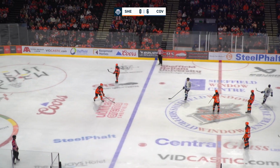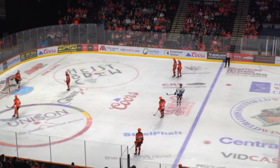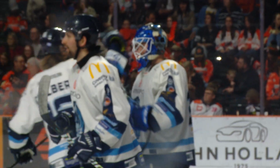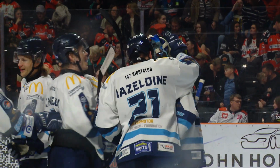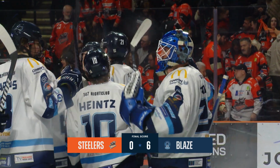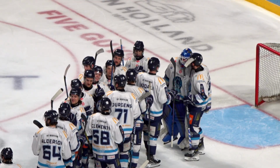Coventry fans counting down to a famous road victory. Comprehensive. They've beaten the Sheffield Steelers by 6-0. It's the Steelers' biggest home defeat in 6 years. And it all but ends their quest to try and chase down the Belfast Giants. The Steelers needed to keep winning. They've now lost 3 in a row.